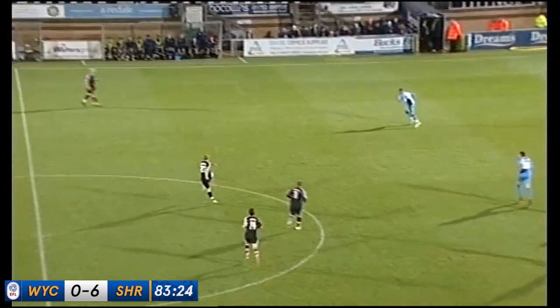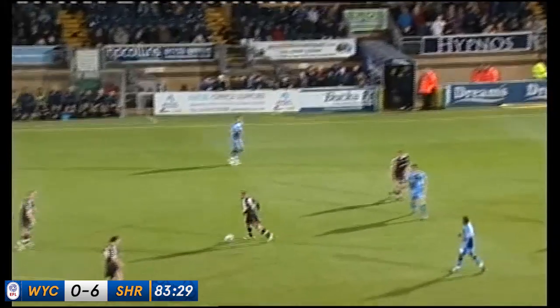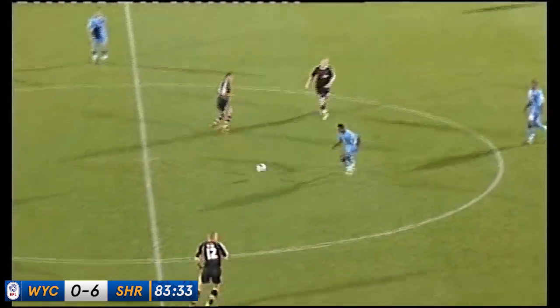Tell you what, Grant Holt wants 5. Why not? 7 minutes to go, 6-0 to Shrewsbury Town on BBC Radio Shropshire. This is Thornton in the centre circle.